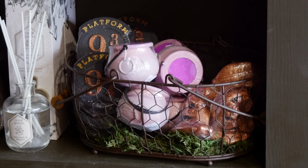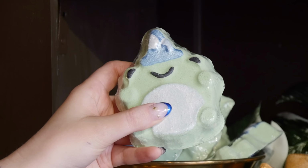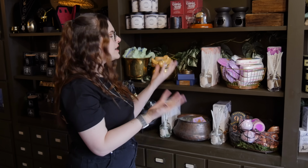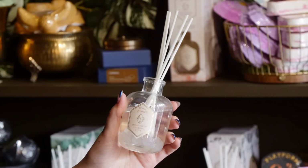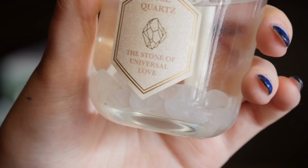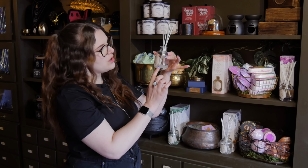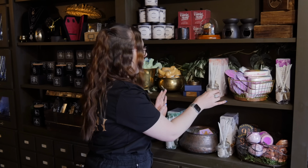We've got loads of different magical ones. We've got pink cauldrons. We've got this little froggy with a magical hat. We've also got other fragrant stuff here, like these reed diffusers, but these aren't just any reed diffusers. These are actually infused with crystals. So in the bottom of here, we've actually got rose quartz, and this is the stone of universal love. So that's cute. They all mean different things.